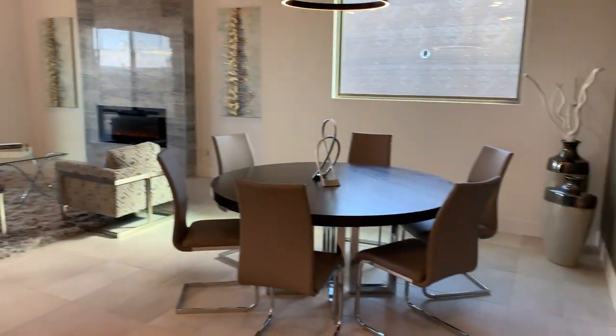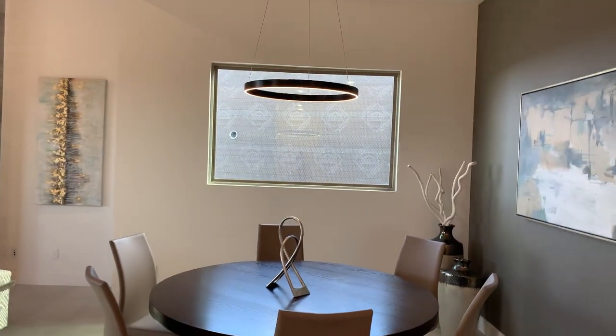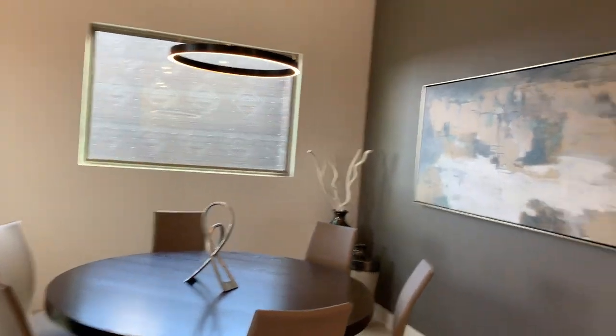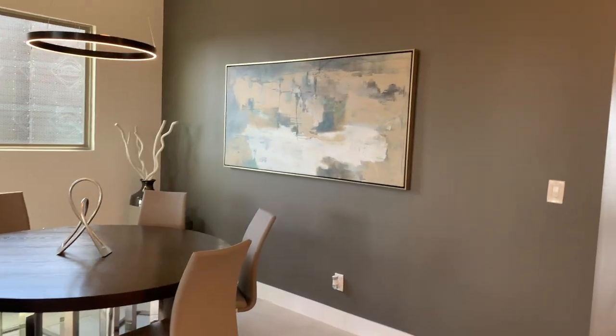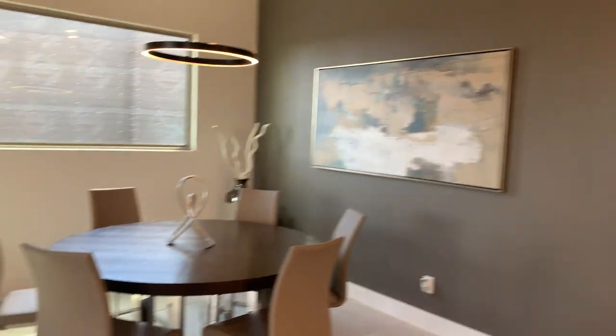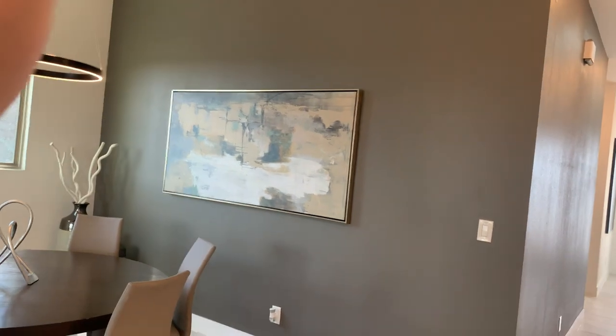Okay, so here we have the dining room. Here, as you can see, we placed this huge window right over the dining room to let in natural light. And instead of stopping that accent pink color, we actually wrapped it around this whole entire wall here so that you can enjoy that color from your dining area. And it gives you a beautiful display to put your favorite piece of artwork there.